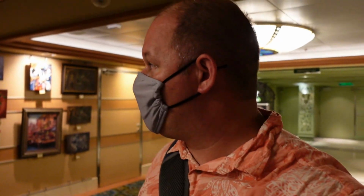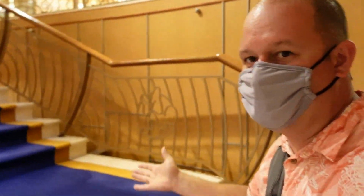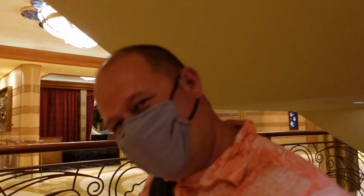But that is where we had Mickey and Minnie, Donald, and all them come out, the characters. And my daughter just had the greatest time ever. She was so excited. We didn't think she would like characters. Also, there's a grand staircase above me where I was just playing. And then there's one that leads to second deck, right beneath it. Woo! Still hot for Castaway.